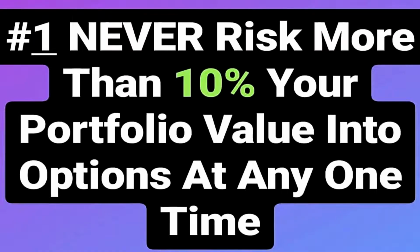Now, because option investing can be extremely risky, I follow a very strict set of rules. The first rule is I never invest more than 10% of my portfolio's worth in options at any one time. I could choose to use that 10% all in one option, or use that 10% of my portfolio's value across different options. Point being is I never risk more than 10% of my portfolio value in these options.